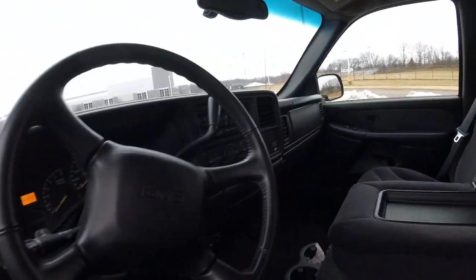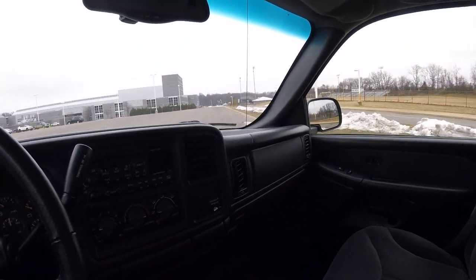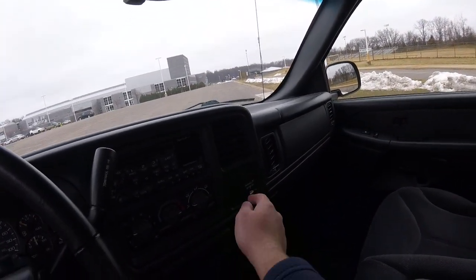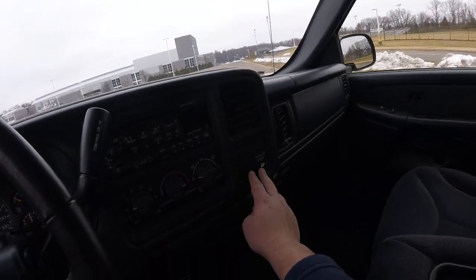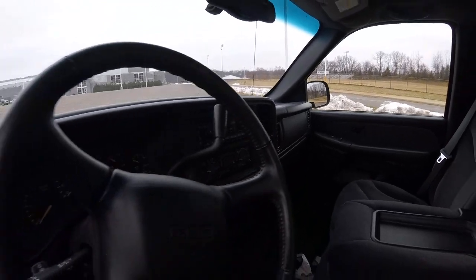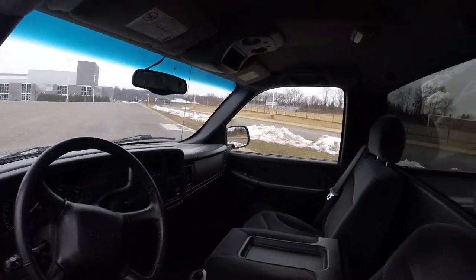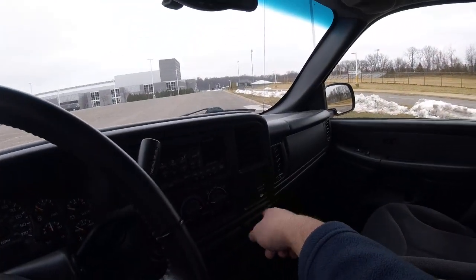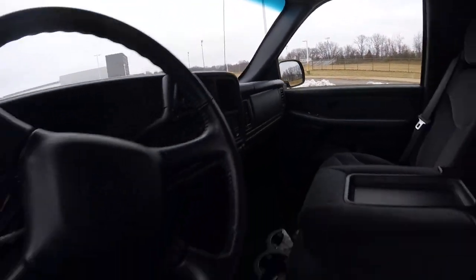Another thing I don't like about this truck is that on our Avalanche, this big square here is cut out, and you can actually put stuff there. On this truck, I have no idea why, but it's filled in. So I find that kind of irritating. The storage capacity in this truck, it's not bad, but like I said, this cubby comes in handy a lot more than you would think.